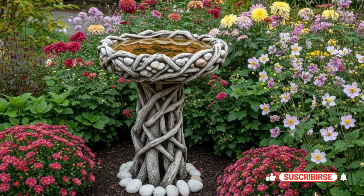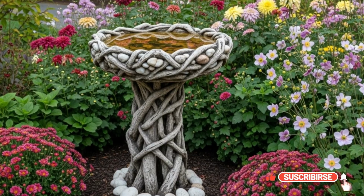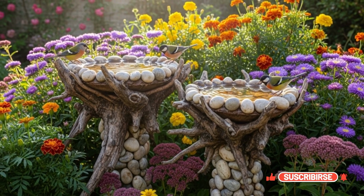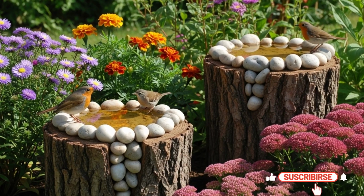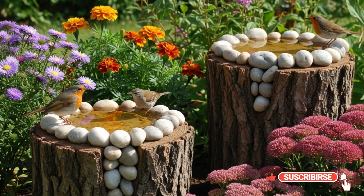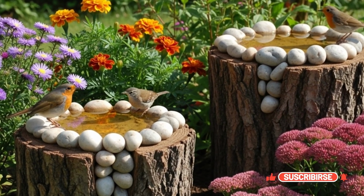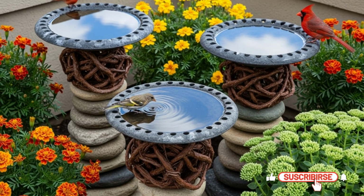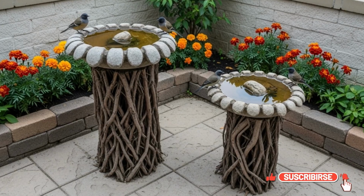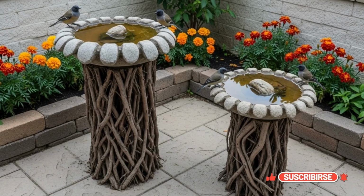When night falls, the water stills, reflecting the first star above. The birdbath stands quietly in the dark, a small altar to transformation. Proof that beauty is not born from perfection, but from persistence. And in that hush, the garden seems to whisper to the world. Even what has fallen can rise again, to serve, to shine, to live.